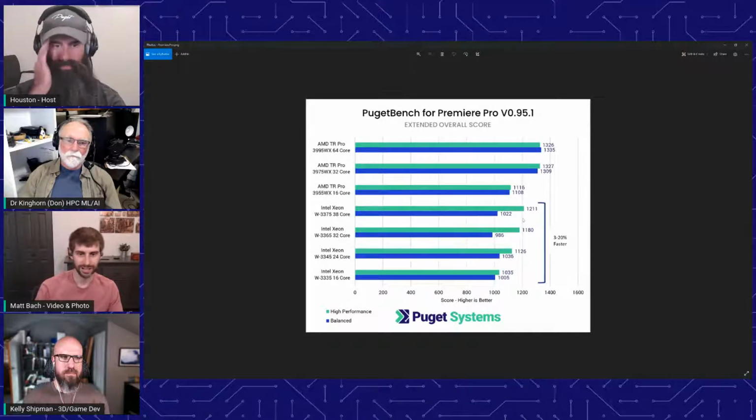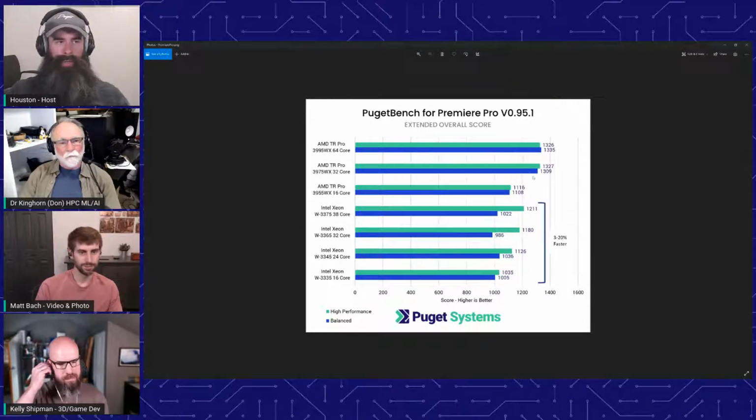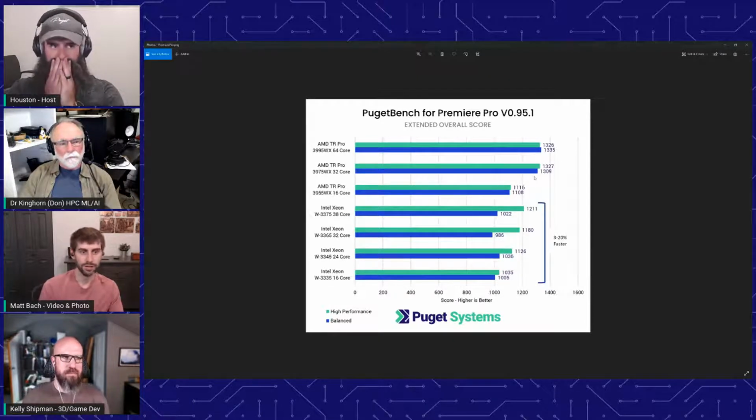But really in the end, if you're going to be shelling out for this level of a platform, to be honest, you're probably not going to be getting the 16 core, especially for Premiere Pro, because you're not doing it for the RAM or the PCIe lanes, you're doing it for the CPU performance. And so you're probably going to be using the 32 core Threadripper Pro. And at that point, it's faster than Xeon-W.